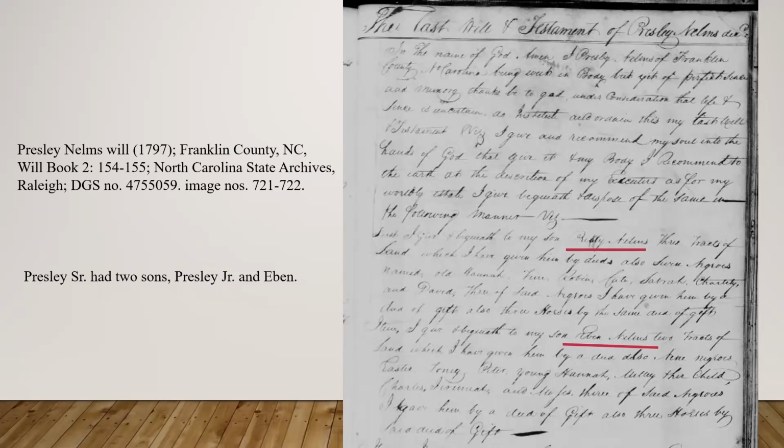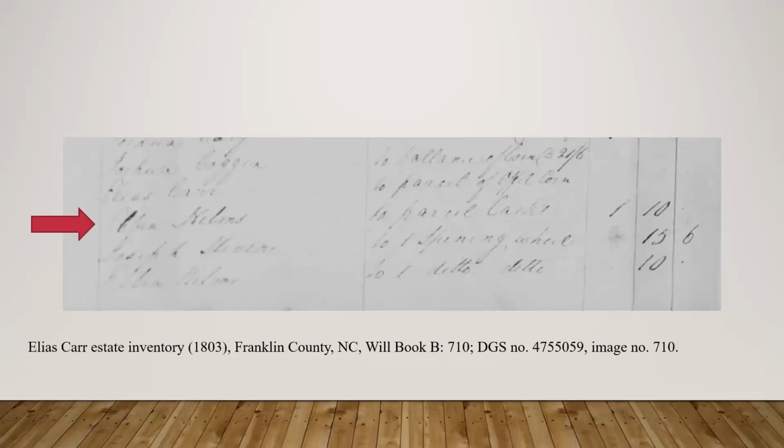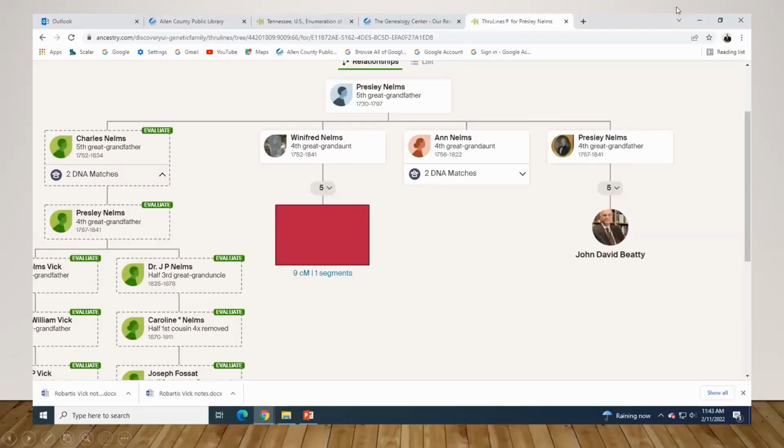That was a will we had, and we found, for example, an estate. This is actually the Robert Carr estate inventory. He was the grandfather of Elizabeth Carr, the wife of Eben Vick, and Eben Nelms was one of the purchasers, along with Elias Carr, at the estate sale. So again, this gets into our FAN principle. We're using our DNA evidence, and we're also using our genealogical proof standard to look for our friends, neighbors, and associates.